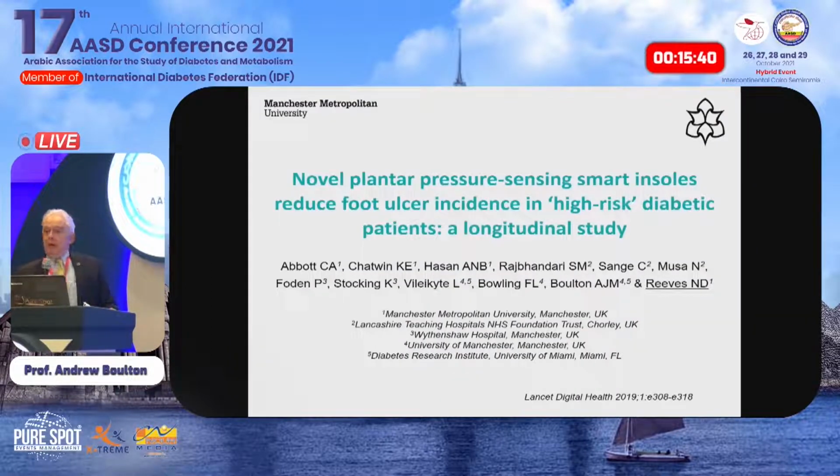More recently, we've been working with our friends and colleagues at Manchester Metropolitan University, particularly Professor Neil Reeves, looking at novel pressure sensing devices and smart insoles to reduce foot ulcer incidence in high-risk diabetic patients. And this was a randomized trial published in Lancet Digital Health 18 months ago.